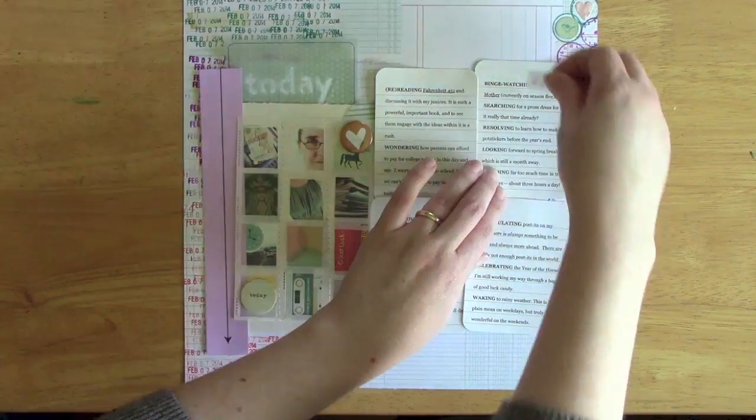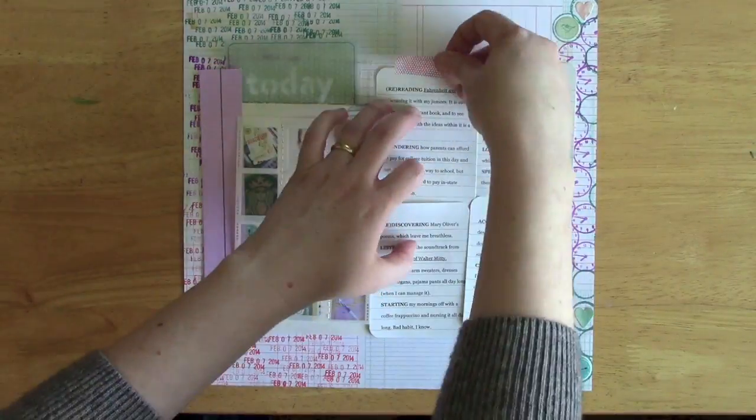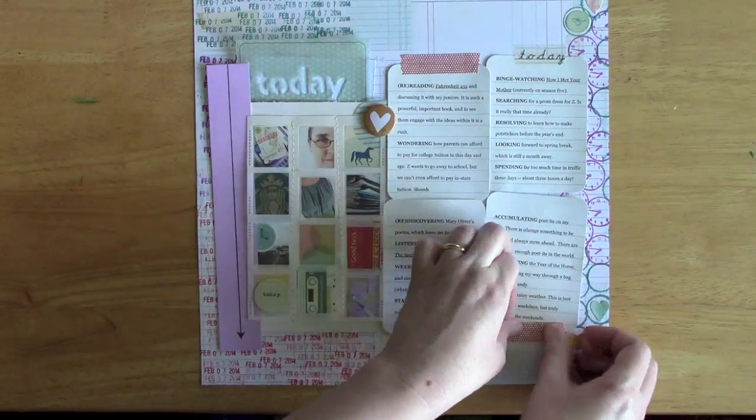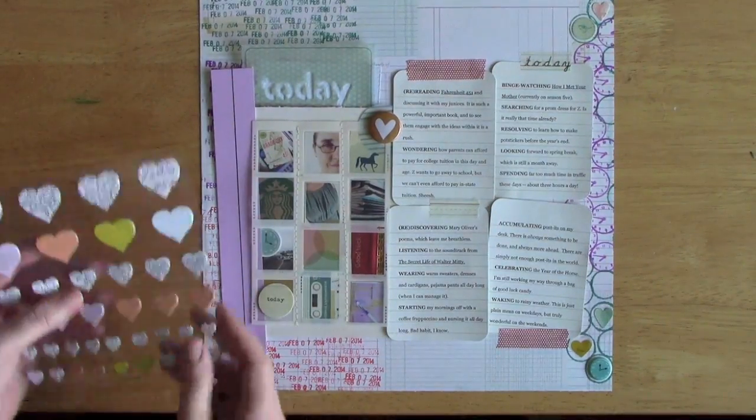The tapes that I chose are from October Afternoon. Both of them are from the new Daily Flash collections. So one of them is more of like an old school handwriting paper, and the other is kind of a red polka dot.